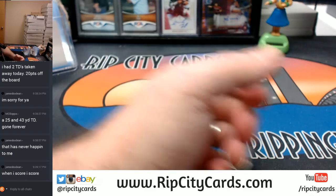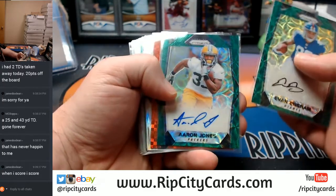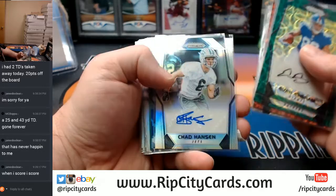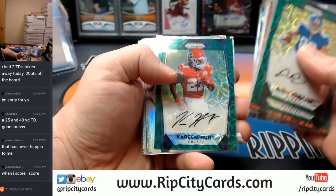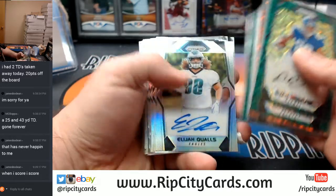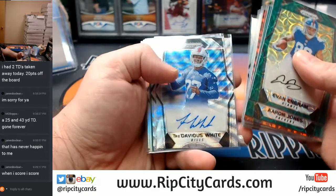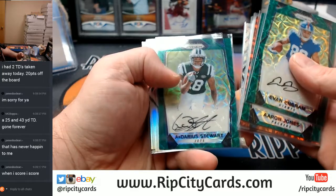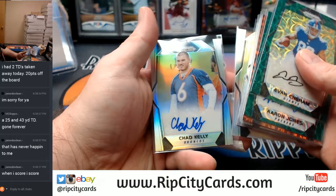It's good for you, James Bodine. Good for you. All right, Evan Engram, green. Aaron Jones, green. DeMarcus Walker, red. Chesson Shimmer. Hanson base, a McMillan camo. Kareem Hunt, green. Nice card. Qualls, base. Darbo, base. Ross, base. Tre'Davious White, shimmer. Taco Charlton, shimmer. Darius Stewart, green. McCaffrey, base. Engram, base. And Kelly, base.